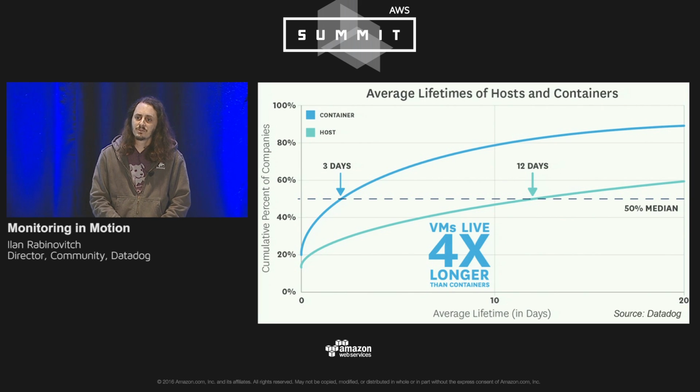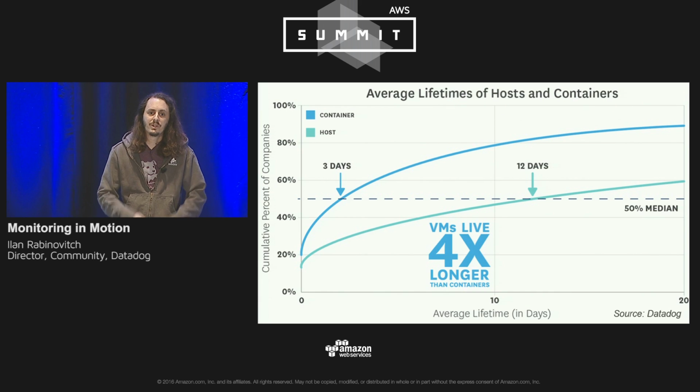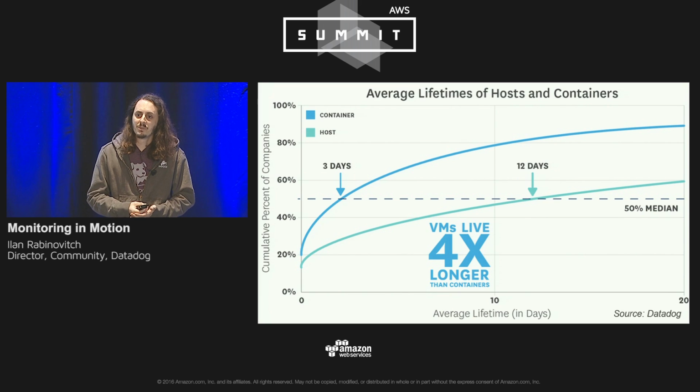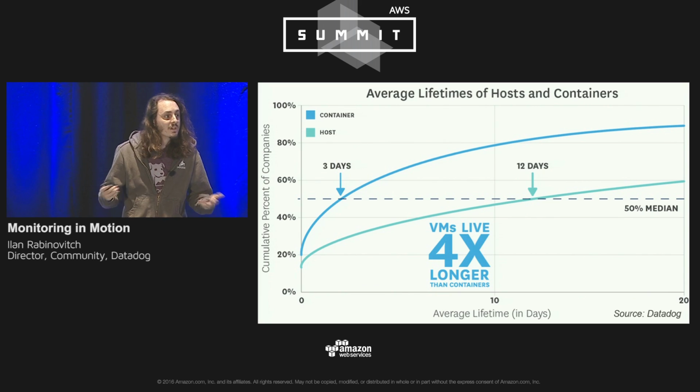And these tend to be a lot of cloud users, folks who are already using things like auto-scaling groups. They're already using things like AMIs. They're comfortable with treating their infrastructure as cattle rather than pets, shutting them down, not naming them, not treating them as friends and family, not trying to keep them around for years. But they're still, again, 12 days versus 3 days. That's a lot of churn.